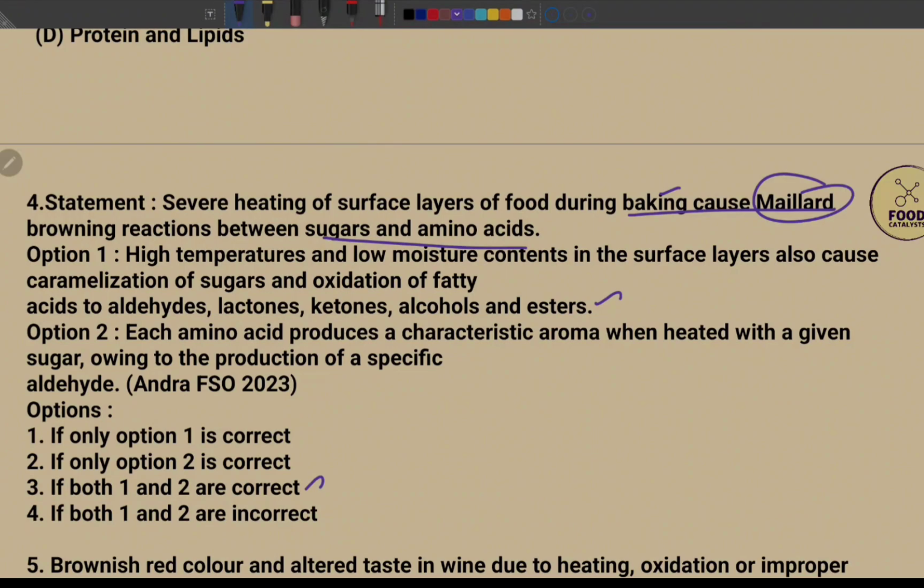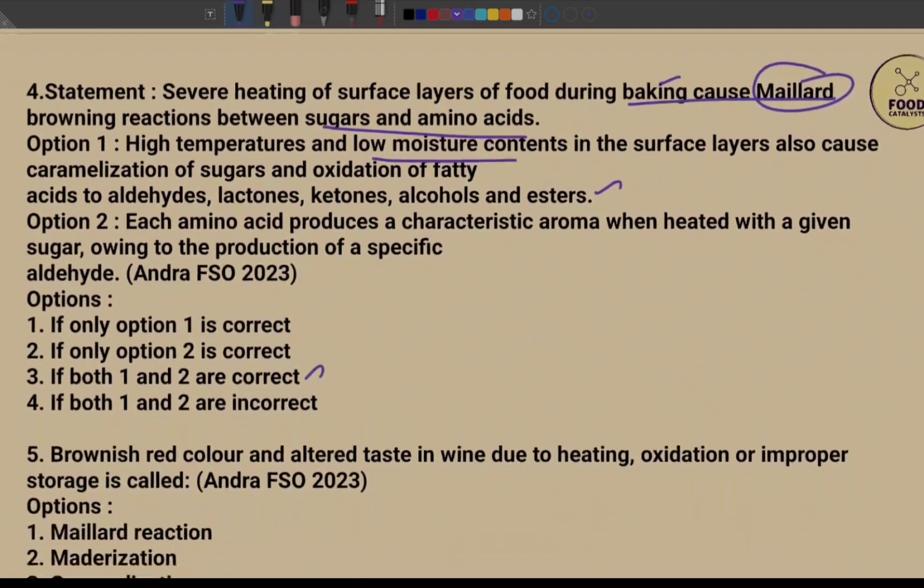Why? Because high temperature and low moisture content in the surface layer lead to caramelization. It will not lead to Maillard reaction, right? Because as we know, we control the Maillard reaction by keeping it at either low moisture content, either 0 or 100. So that's why it will undergo caramelization instead of Maillard reaction. Option 2 is obviously right, different aromas will be produced. We have seen a few of them, different types of aromas and flavors. So that's why both the options are right.